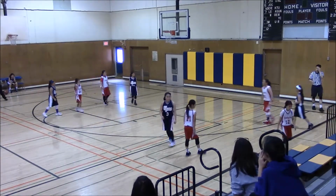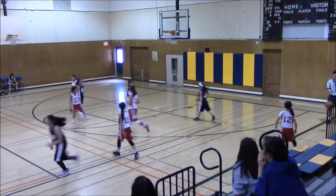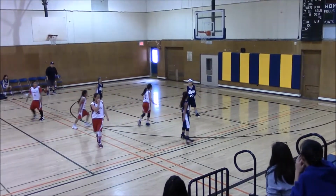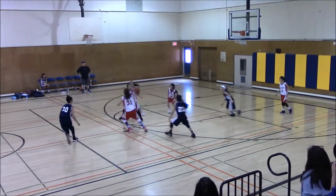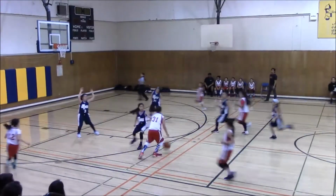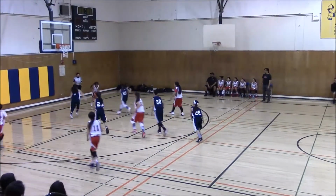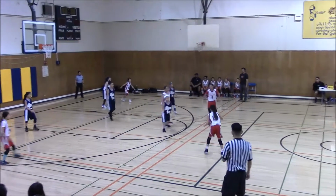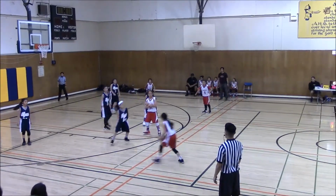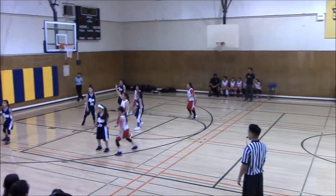Position Roxy. Kenny right into Kendall. Kendall to G. We got a one on one. Oh, nice pass to right. Kendall back out to Taylor. Taylor swings it to the baseline.